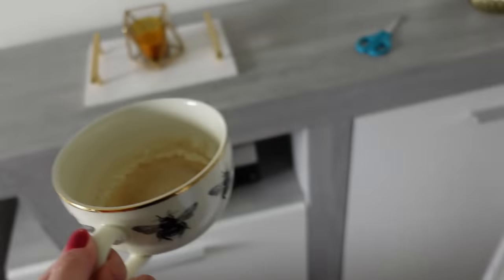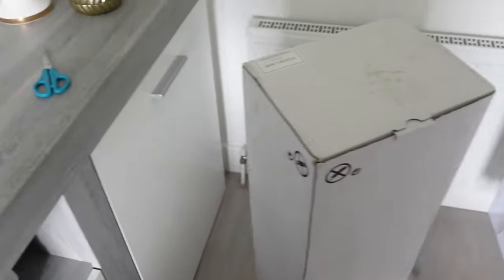I just got a huge delivery, so I wanted to unbox my delivery with you because I'm super excited. I finished my coffee, so I'm bringing this in the other room actually. So let's go and open the packages because I have a few packages. So right, let me leave my mug here and show you.